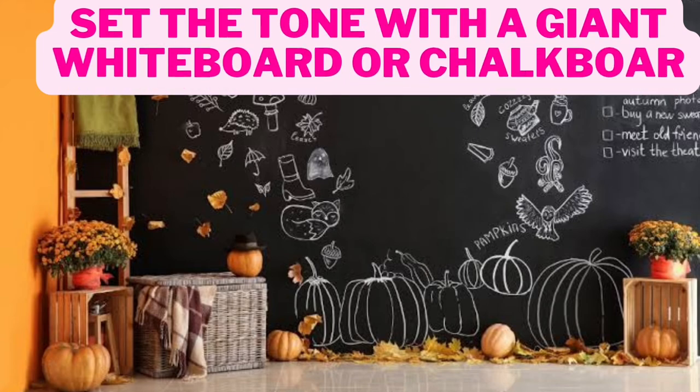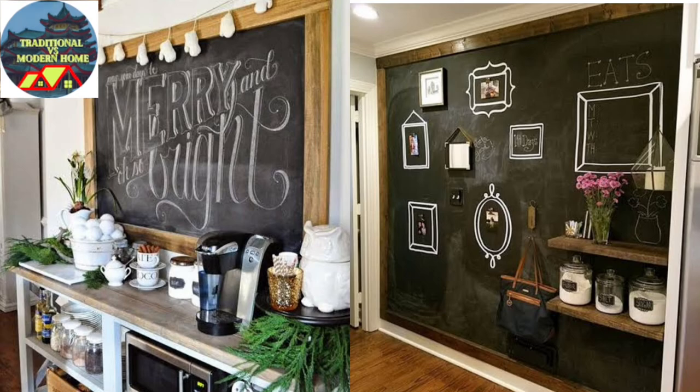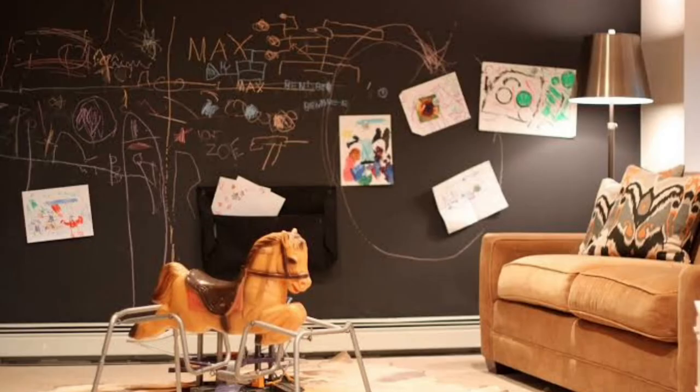14. Set the tone with a giant whiteboard or chalkboard. A big board is a perfect functional addition to an office, playroom, or even a kitchen. A chalkboard lends a rustic air to any room, while a whiteboard is the contemporary alternative, and you don't have to stick to just white. They're available in a variety of shades and prints.